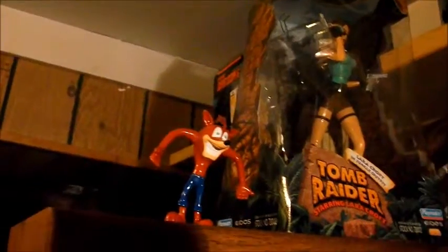Hey guys, just wanted to show my PlayStation shelf that I've been working on. I was kind of putting it off because I'm getting figures and organizing it and all that.